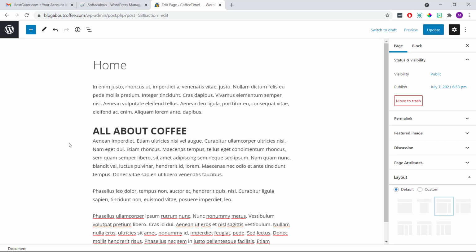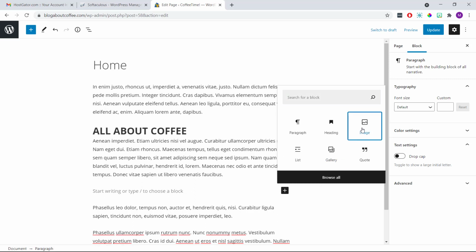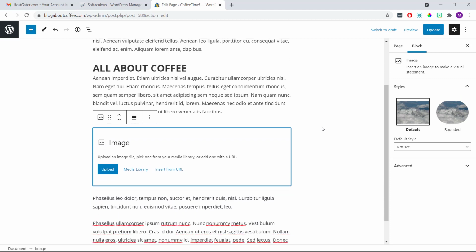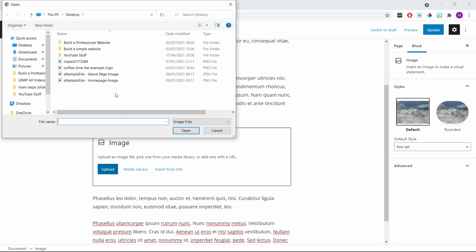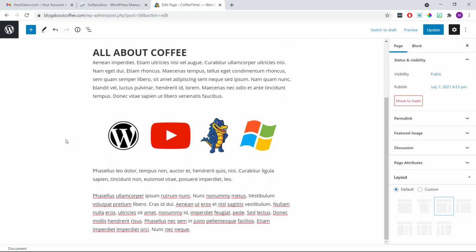And we'll see that our text changes size in the editor. Then we can also add images to our pages as well, and to do this, we just need to take a new line, wherever we want the image to appear, and then click the plus symbol to the right. Then we're going to choose Image, which is going to add the image block to our page. Now we need to click Upload in the middle, and then search for the image on our computer. When we find the image we're wanting to use, we can click on it and click Open. And then once it's uploaded, we'll see our image now appears in the editor.